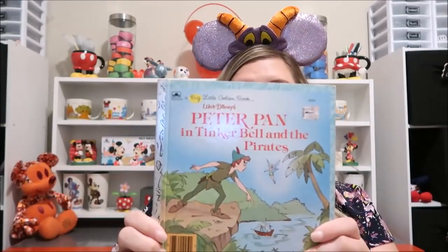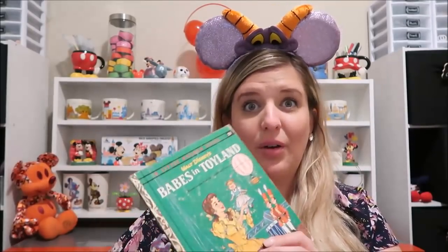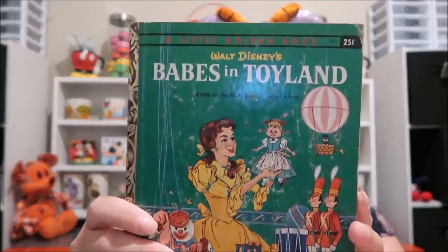This one is Peter Pan and Tinkerbell and the Pirates. Pretty cool. This one is Walt Disney's Babes in Toyland, and I think this one was probably the first one that I saw, and I just thought it was really cool because I loved that video back when I was a child.